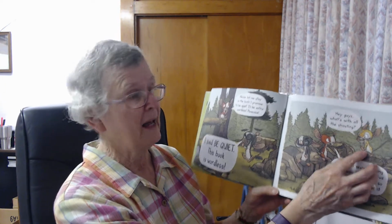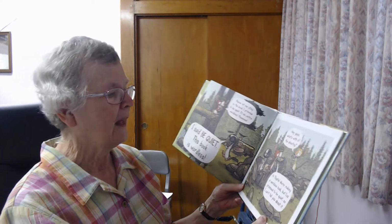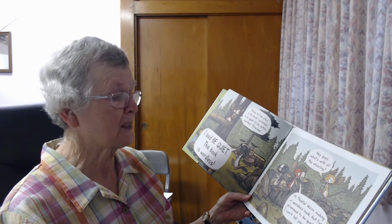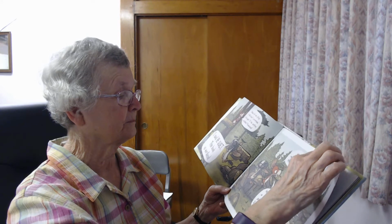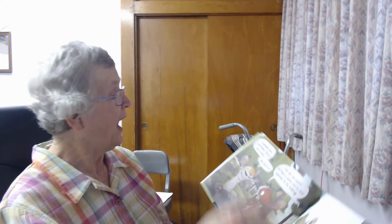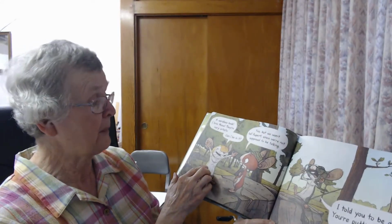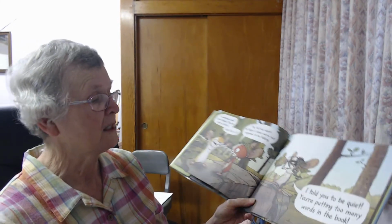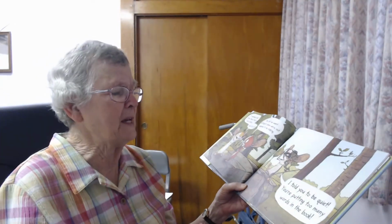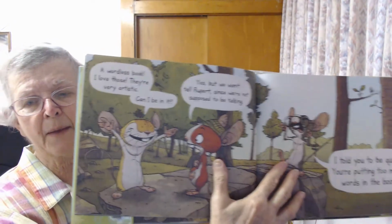Now here comes his other friend. "Hey guys, what's with all the shouting?" "Hi, Thistle. We're making a wordless book, but I've promised to be quiet, so I can't tell you about it." Poor Rupert, he is not very happy. "A wordless book? I love those. They're very artistic. Can I be in it?" "Yes, but we won't tell Rupert, since we're not supposed to be talking." "I told you to be quiet. You're putting too many words in my book." So poor Rupert is not very happy, is he?